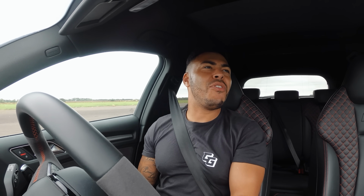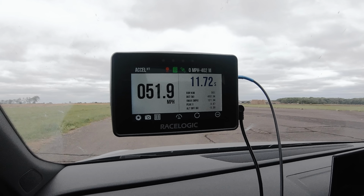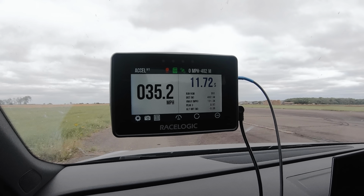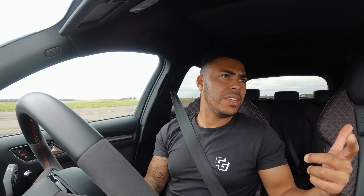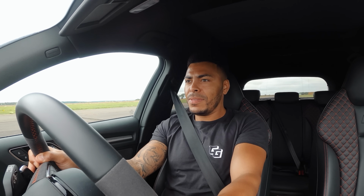Okay, so that's an 11.72. Interesting, very interesting, because you'd think the launch control would scrub off more than 2 tenths, but that's all it seems to be doing. But it is what it is, now we know.